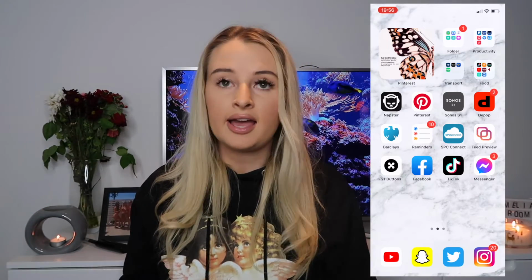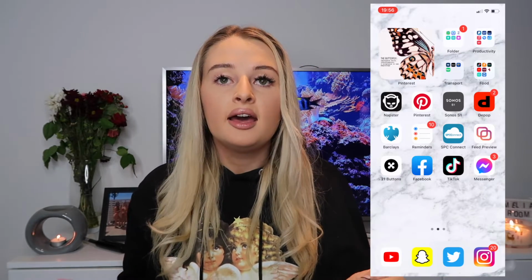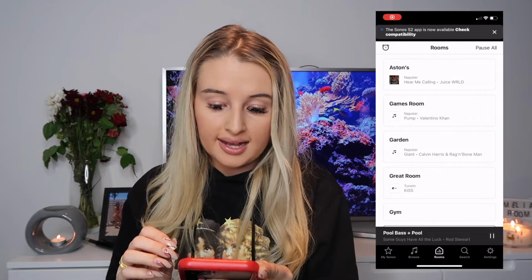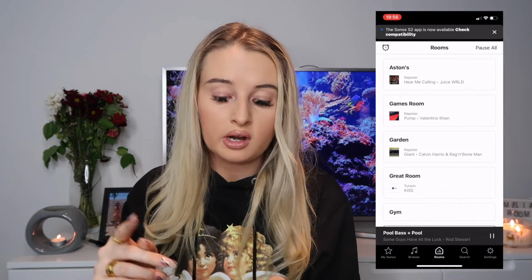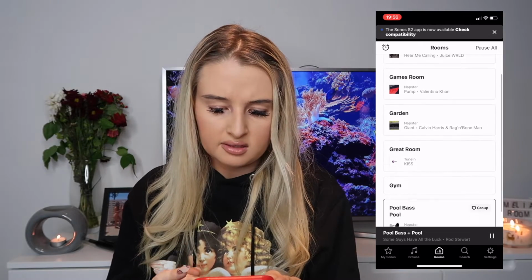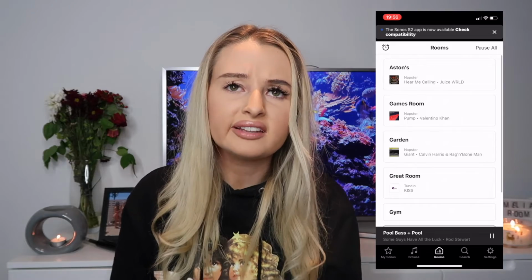And then we've got the Sonos app, which is an app for Sonos stereo. So you click on that and then it takes you to all the Sonoses you have around your house. So you might just have the one, you might have a couple. Going on that app, as you can see, there's quite a few going on in different places. Mine's not even connected on there. I've got a Sonos, but it's not plugged in, I don't think.